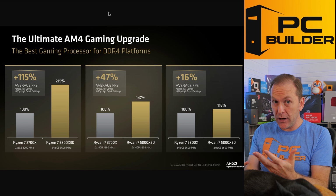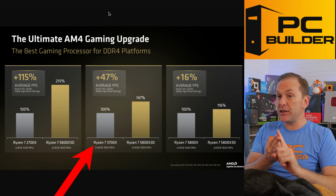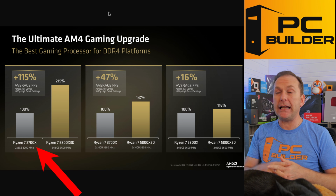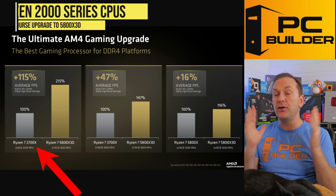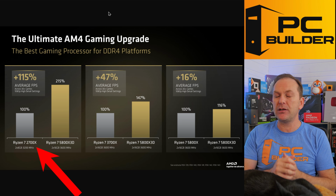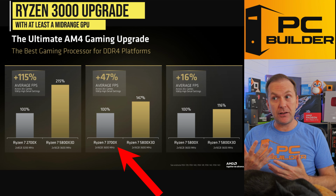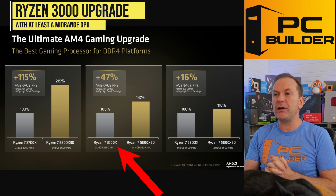These are AMD's numbers, just kind of caveat there. For the 5800X, the 3700X, and the 2700X upgrade to a 5800X3D, so what do you get? Obviously, if you have a 2700X, it's almost a no-brainer to upgrade to the 5800X3D, even with a more mid-range GPU, because you're going to get tons and tons more FPS. The 3700X starts to make a little less sense, but still it's quite a bit more if you have at least a mid-range to upper mid-range GPU.